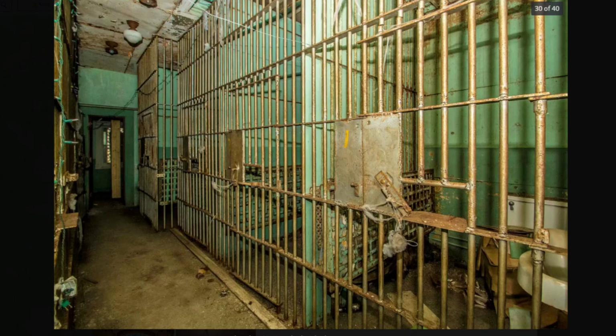No, that can't be part of the house. It's part of the house. What do you mean that's part of the house? It's part of the house. No, it isn't. Yes, it is. What house would have this?